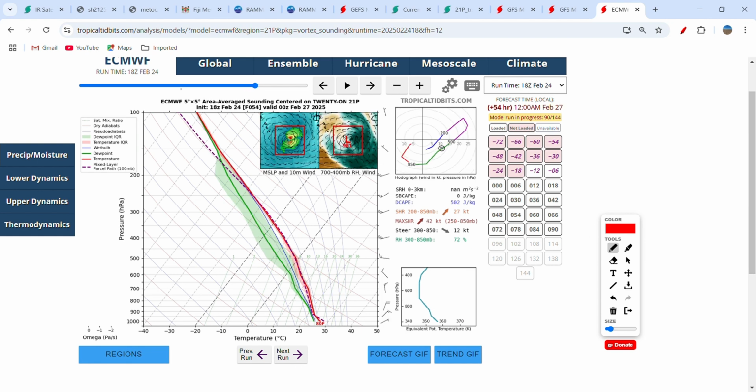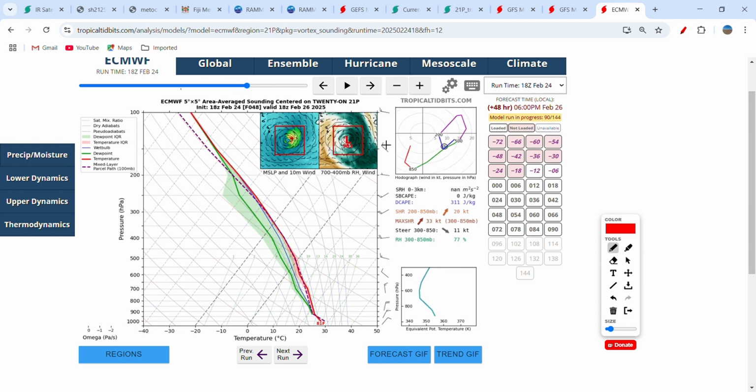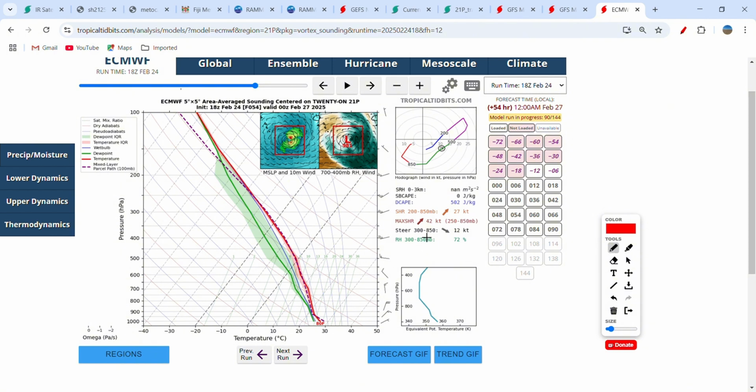This is nearing the peak, near the expected model consensus peak on the 27th of February. This is just before that now. Now the max shear total really starts getting there. This is a very widely extended hodograph, goes all over the place. Again, this is a very disorganized flow.